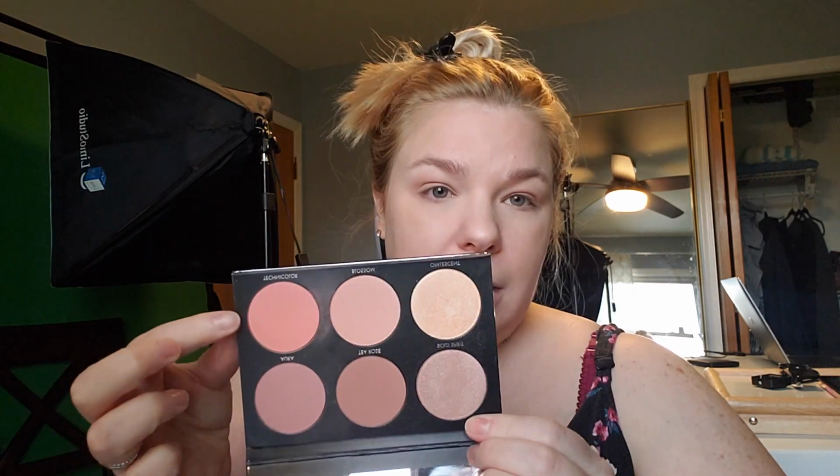Blush. I think I'm just going to go in with this Lorac Shine Bright Color Source and Light Source Cheek Palette, Technicolor. I've been using that past few days. Seem to like it. So there's that.